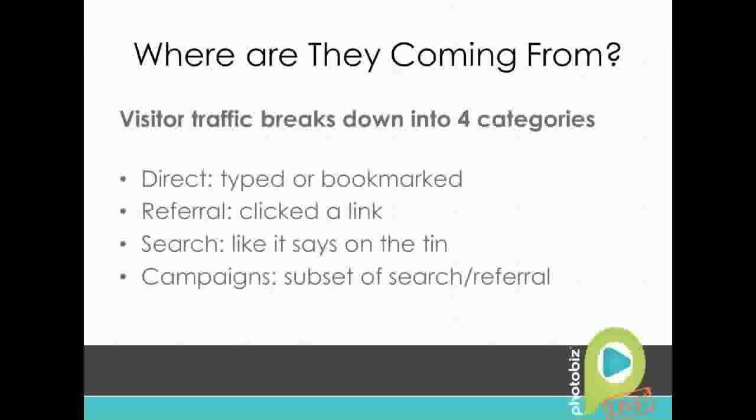Now, if most of your traffic is direct traffic, then we have to ask, well, why are they typing it in or bookmarking it rather than clicking a link that you should have out? Okay, which brings me to referral traffic.